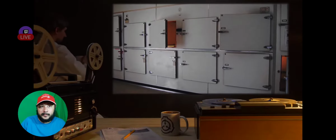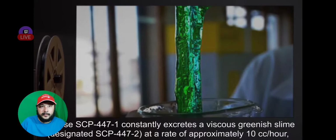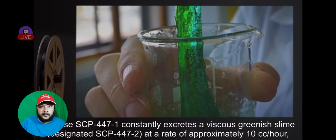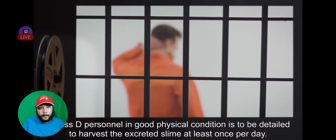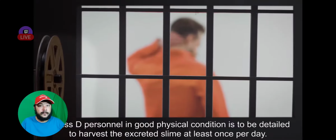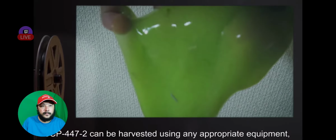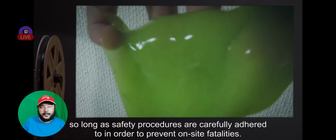SCP-447-1 constantly excretes a viscous greenish slime, designated SCP-447-2, at a rate of approximately 10 cc an hour. A Class D personnel in good physical condition is to be detailed to harvest the excreted slime at least once per day. It can be harvested using any appropriate equipment, so long as safety procedures are carefully adhered to in order to prevent contamination. Looks like that Nickelodeon slime they used to do.